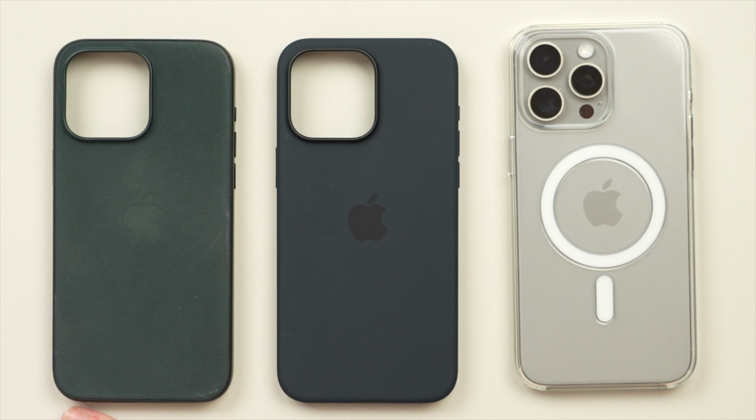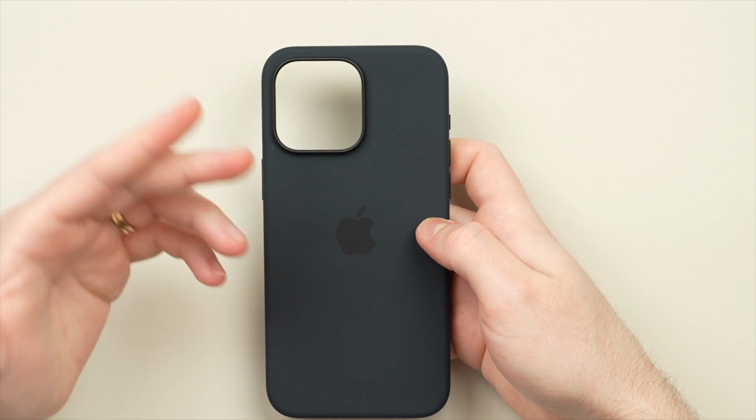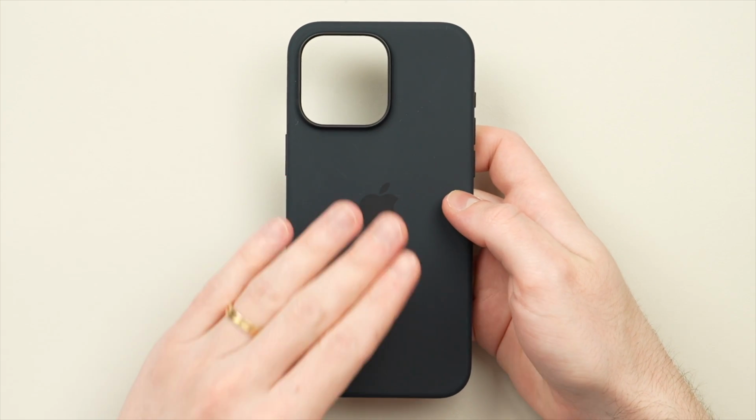I also want to briefly touch on the case's durability. Now, it's important to note that Apple's cases are not marketed for high drop protection. Instead, they're just meant to look good and protect from regular day-to-day wear. Now, in my experience, the silicone case is quite durable and can definitely last for a year or two.